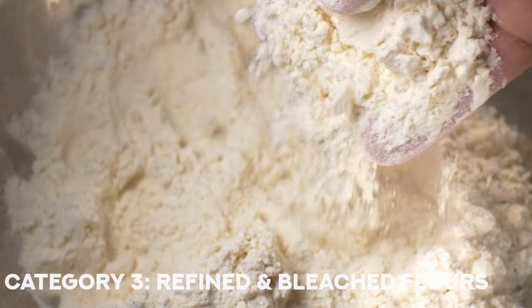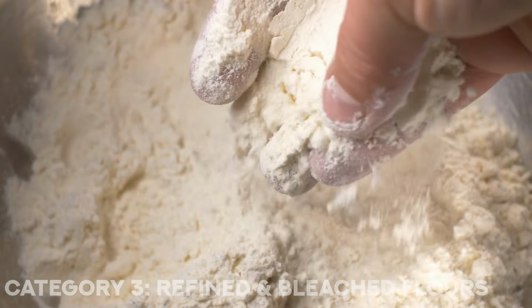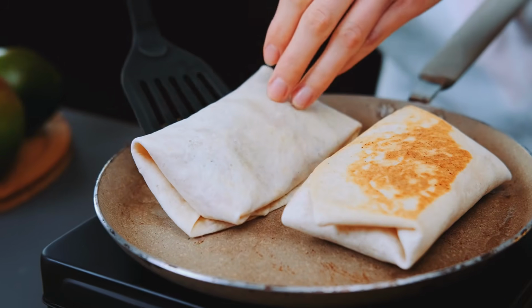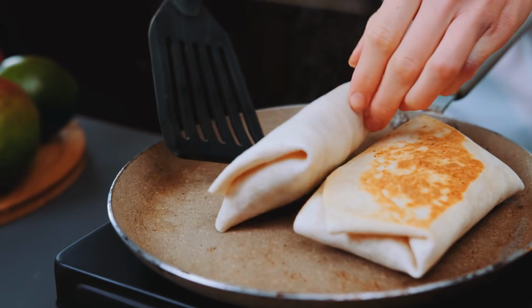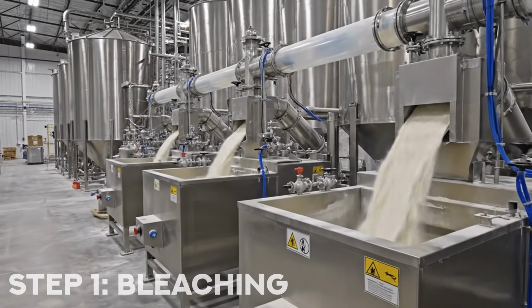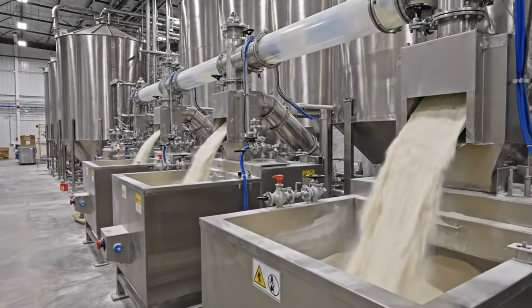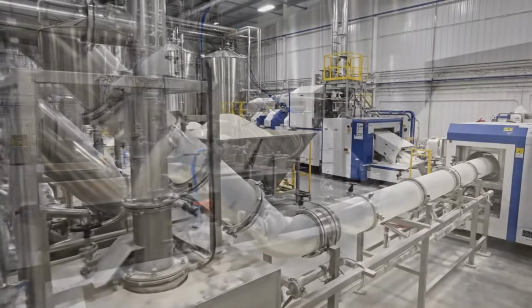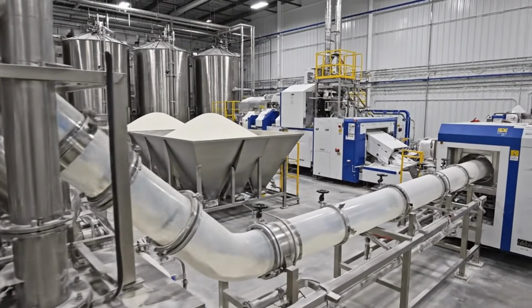Category 3. Refined, bleached flours. Let's talk about the flour itself, because even that's been altered. Most commercial tortillas use enriched bleached flour. Here's what that means. Step 1. Bleaching. Flour is chemically whitened using chlorine gas or benzoyl peroxide. Creates fine, white, uniform texture. Destroys some nutrients in the process.